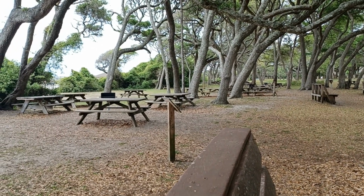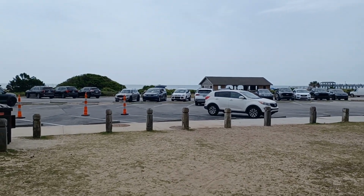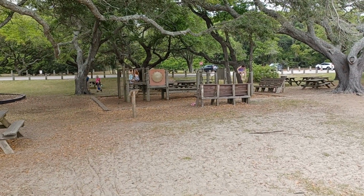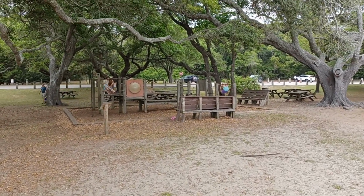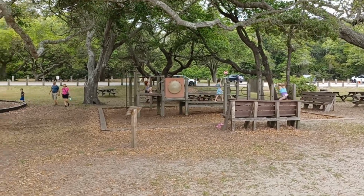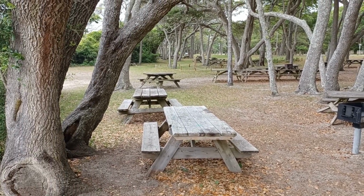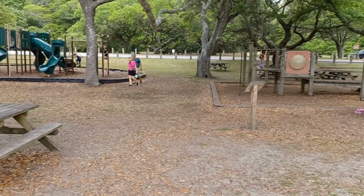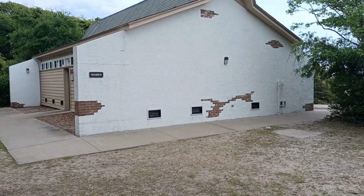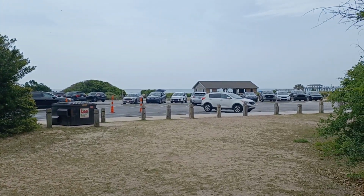You can see how the ocean is right there, parking lot. And I love to let the girls come over here and play on the playground, which they love too, but it helps them dry off before we go back home. Nice little picnic area with grills. People are cooking some hamburgers somewhere, I can smell them. And two nice big bathrooms, men and ladies. It's a nice place to come.